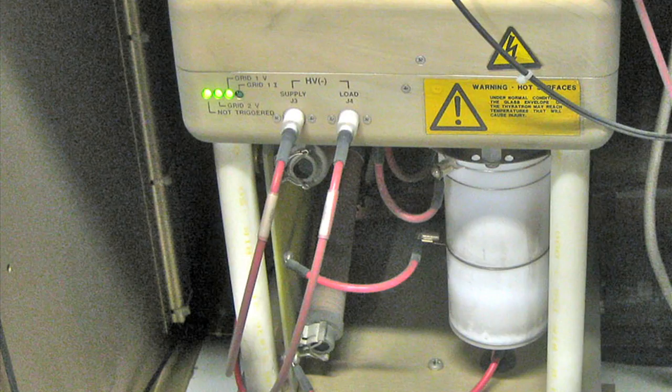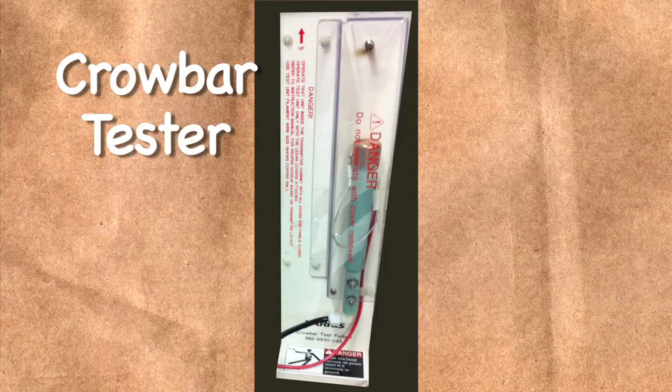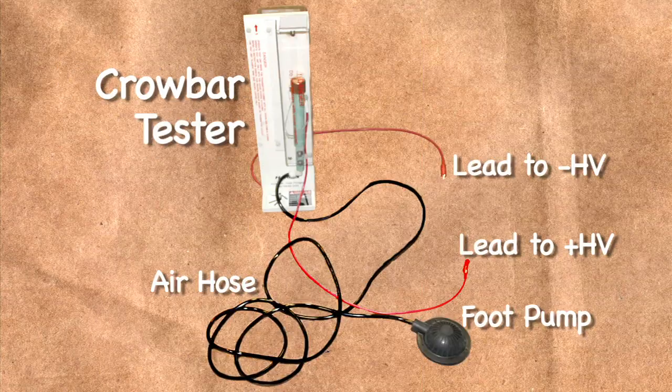A real test of the crowbar is carried out by placing a short-duration electrical short across the high voltage, simulating an arc. To carry out this test, a special device is used. This is the crowbar test device, and it works like this. It is installed inside the high voltage compartment, and the two leads are connected across the high voltage leading to the IoT. The black hose is run outside where the foot control can be safely accessed.